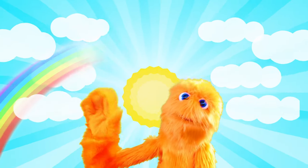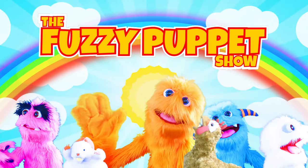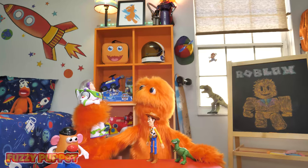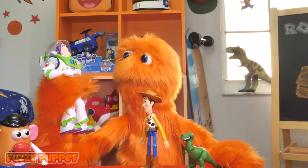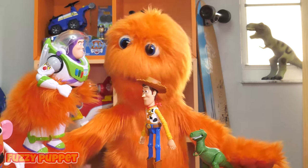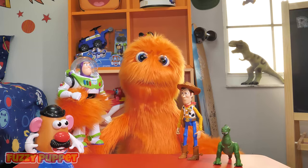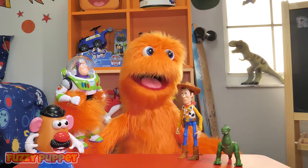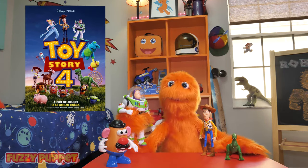It's fuzzy time! Yay! To infinity and beyond! Wow! You're in trouble now, Woody! Oh, hi guys! I'm playing with my Toy Story 4 toys! Wow! I'm so excited for that new Toy Story 4 movie to come out!